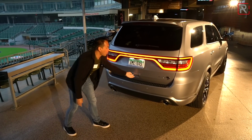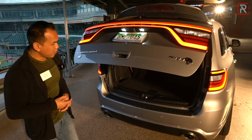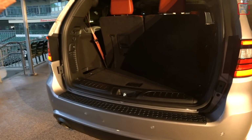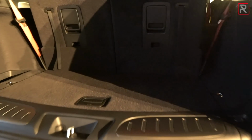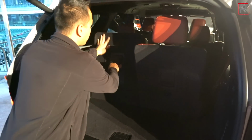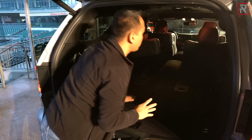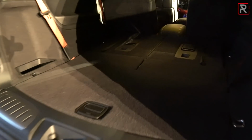Now looking at the cargo area, this is still an SUV. You can see a power liftgate is included. And with the standard third row up, you get around 17.2 cubic feet of space, which isn't too much. Again, most of you will probably have this third row seat folded, which has a manual folding feature. When you fold down the third row, you get around 43 cubic feet of space, which is pretty good.